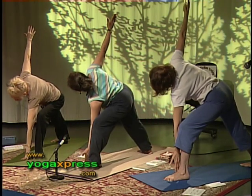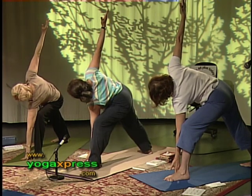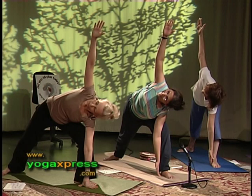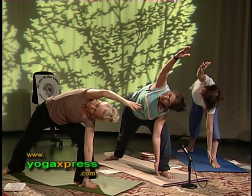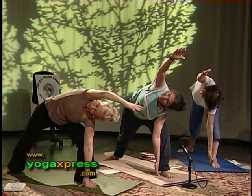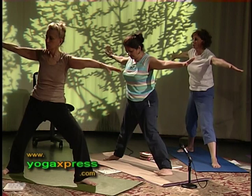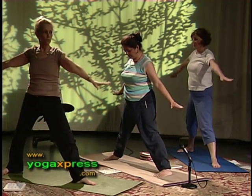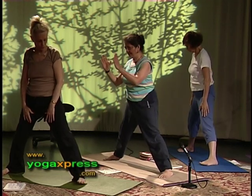Both palms facing outward, left palm in front of your left knee, right palm up, all the way up, and then keep exhaling. Take your arm overhead and make sure you're feeling that compression in the left part of your lower abdomen. Inhale, come back up. Raise your left hand, exhale, bring your hands down. Let's keep our feet where they are. We'll face the same direction.